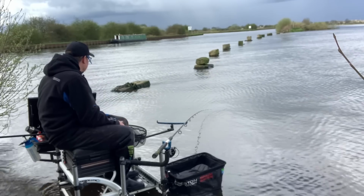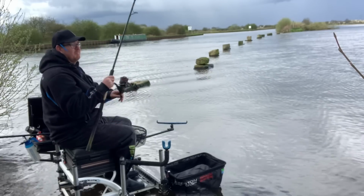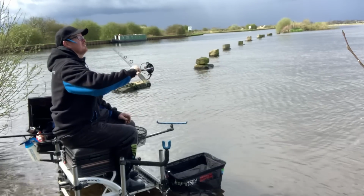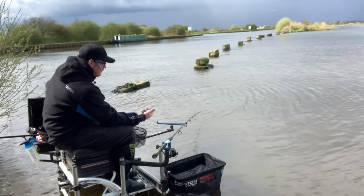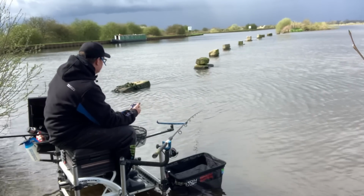So 20 minutes in, I'm going to draw this one back in and just fire it out again. Cast. Beautiful. Reset my watch, start it straight away. Now it's fishing. I want to be starting my stopwatch straight away.